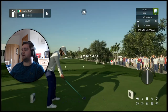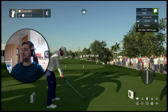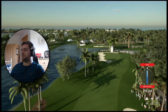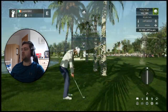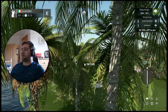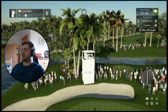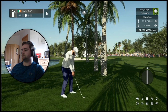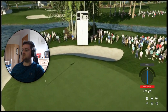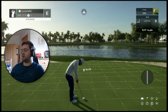So par four to start off. Not a terribly long one. Let's try and get our tempo right is the thing. And that was not right. Like a purist of strokes. Read it fast to start off. It's going to be blocked out from the trees as well, so that's not how you want to start. We'll do well to get this anywhere near. We'll try and shape it around the tree, but I don't think it's going to come back that far. It's not a bad effort, it's a hell of a shot. And we will take that one all day long, giving ourselves a chance of birdie somehow.